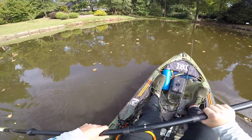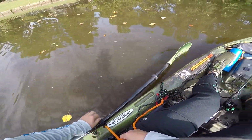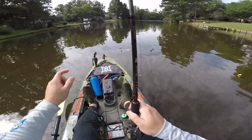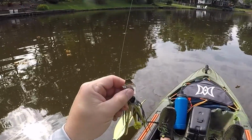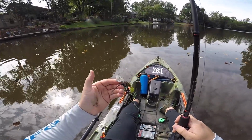Got ourselves a little drainage pipe to deal with over here. All right, a Texas rig could be good on that. Taking a look here at what I'm throwing for those of you who are deathly curious, and I know you are. Just a simple bluegill pattern chatterbait, original Z-Man chatterbait with rage tail paddle tail swim bait, 3.5 inches.